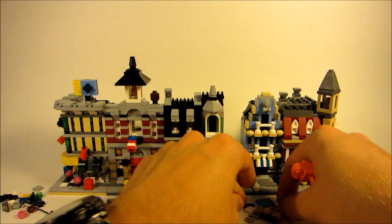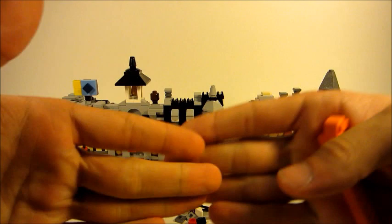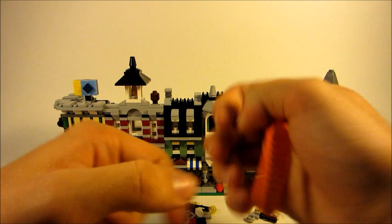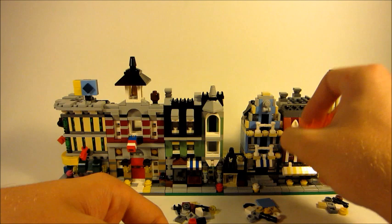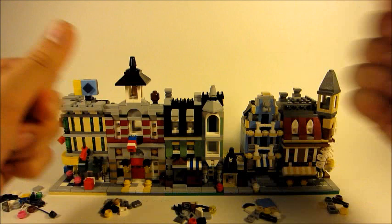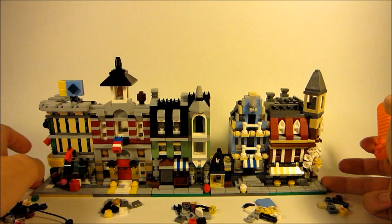If you're one that finds creative ways to use jumper plates, you get a whole bunch in every single one. Some, I think, are some dark tan. You get some nice dark tan with the Fire Brigade. You get some good sand green. You've got a bunch of smaller pieces of the medium blue, so that is very nice. You've got a bunch of transparent one by one clear bricks, so those are also nice. If you happen to want a toilet seat, you could find a way to use that.